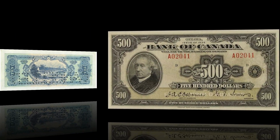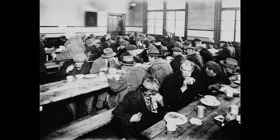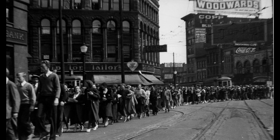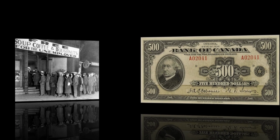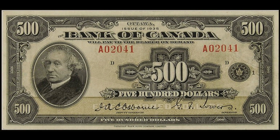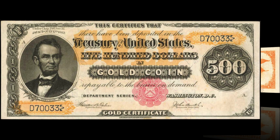Number 5. 1935 $500 banknote, Canada. The 1935 $500 banknote from Canada is a significant and sought-after piece of currency with both historical importance and collector appeal. This high-denomination banknote reflects a period of economic change and transition in Canada. During the 1930s, Canada underwent economic challenges as a result of the Great Depression. High-denomination banknotes like the $500 note were issued as part of efforts to manage the financial turmoil and support the stability of the banking system. The 1935 $500 banknote was sold at auction for $338,000.